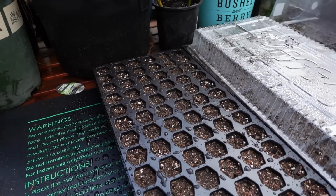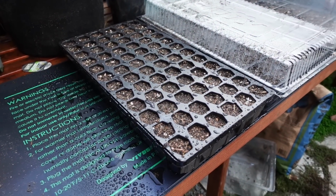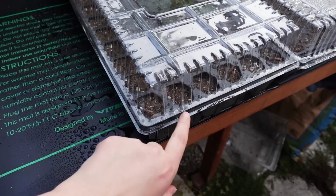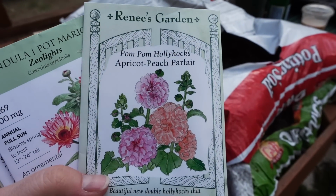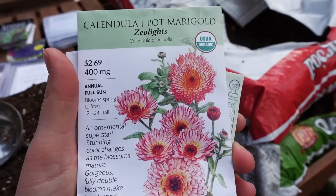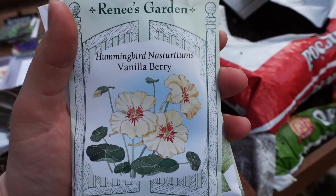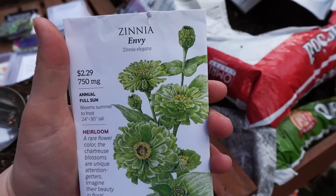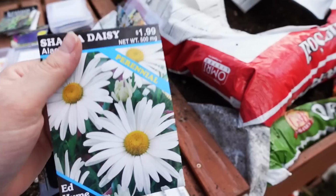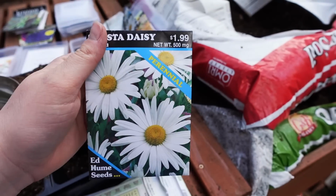You can see this seed starting tray, this is 72 cells. And each flower that I started got 2 cells, so 12 of each. I just started the Pom-Pom Hollyhocks, Apricot Peach Parfait, more Calendula, these Vanilla Berry Hummingbird Nasturtiums, Envy Zinnias, Feverfew White Wonder, and Shasta Daisies.